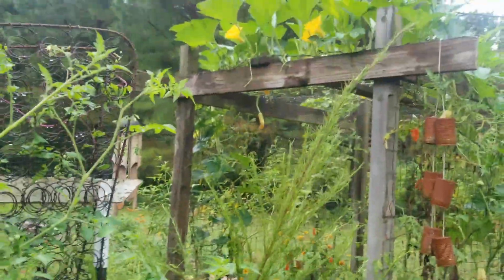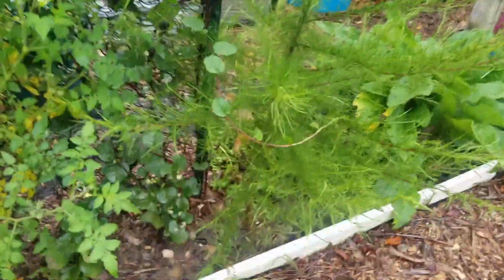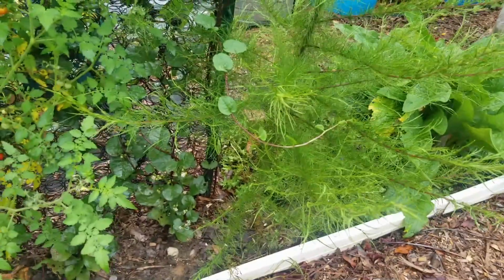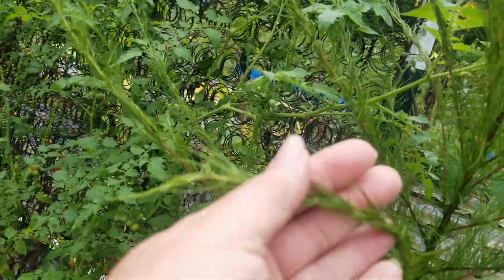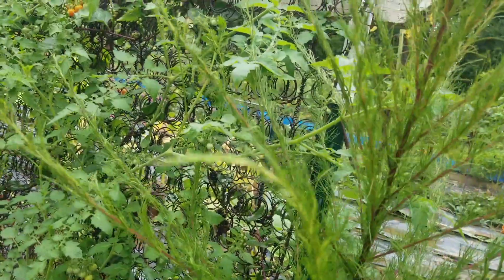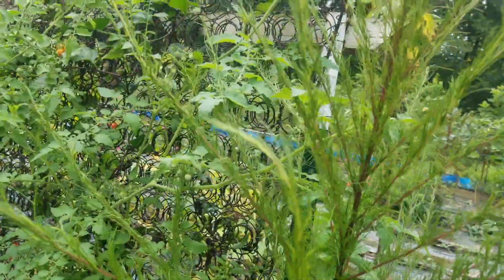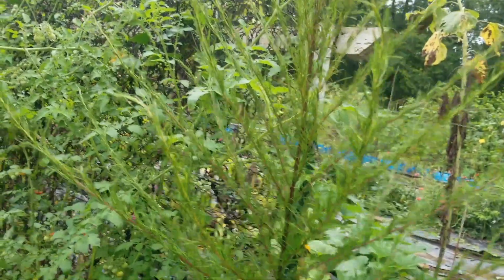And look at this thing. It's a weed, but I don't know what it is. And it looks like a Christmas tree. When it was little, it looked like chamomile. And I've just let it grow. And I don't know what it is, y'all. It has a distinct smell to it. It's kind of like dill. That's what it smells like to me. But I have no idea what it is. So, I just let it grow.